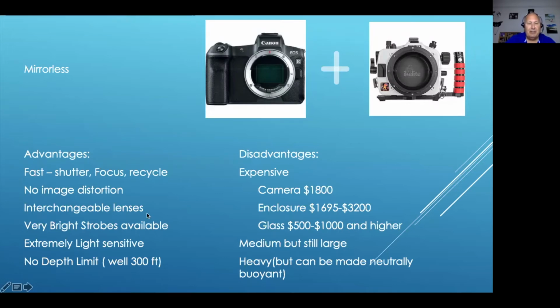Same thing with the mirrorless cameras. They have interchangeable lenses, very bright strobes available. They're extremely light sensitive, no depth limit. They're somewhat more compact, but really almost as big as the SLRs.